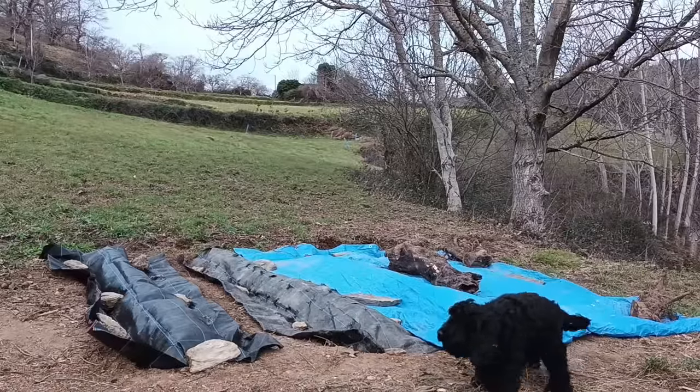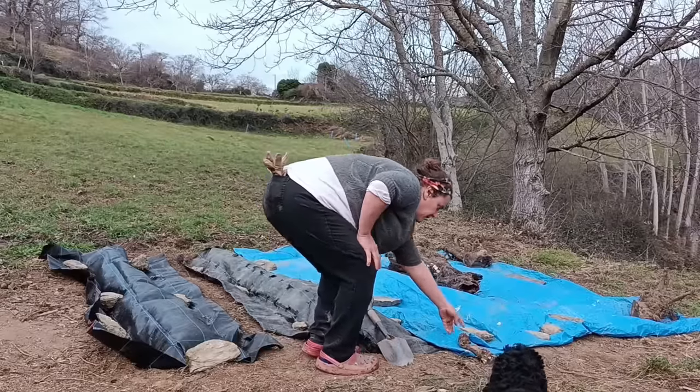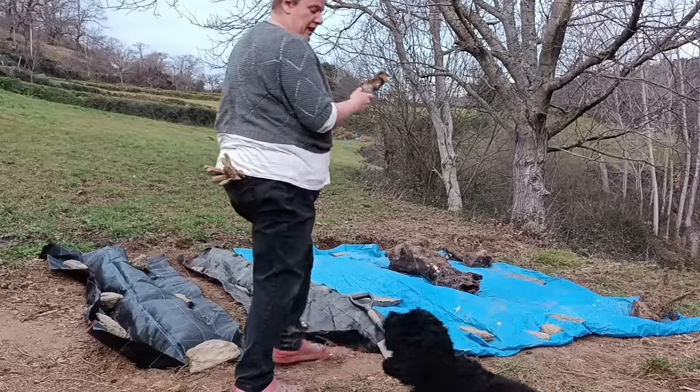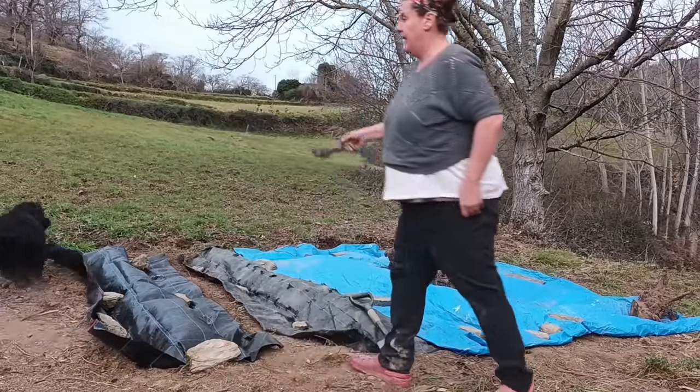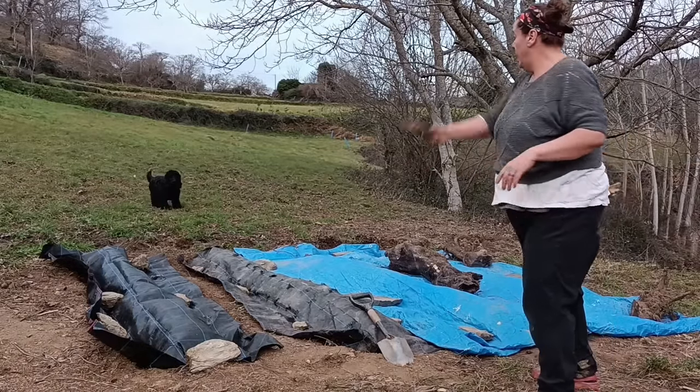So it starts. You need your morning run. Okay, Mason, we're going to throw it that way. Or maybe, Mason, we throw it that way so you can run a bit longer. That way.